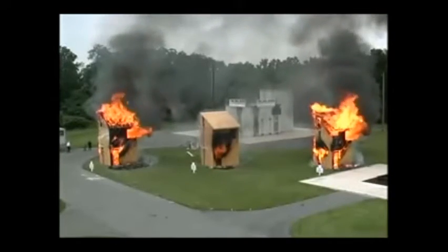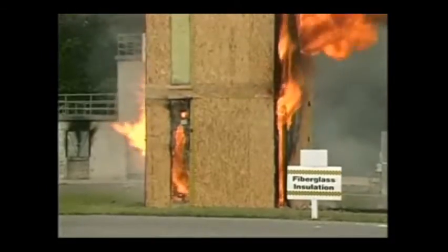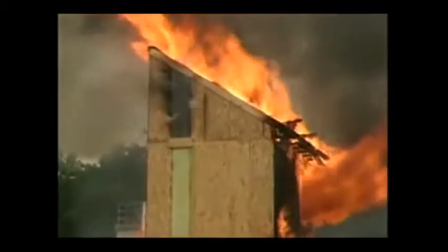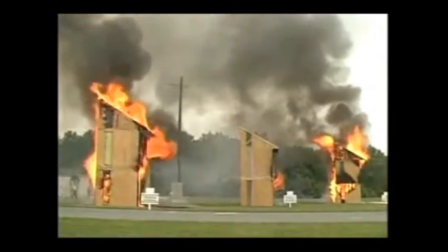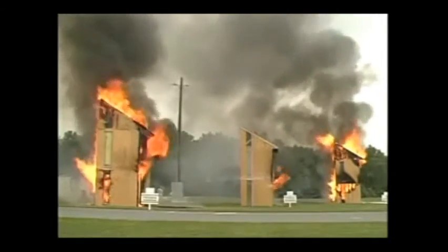The truth about cellulose insulation is surprising. Fiberglass, which eventually melts away from the structural elements of a building, exposes walls and roofs to a fire. Cellulose insulation, however, is treated with a highly effective fire retardant that adds extra protection to structural elements.